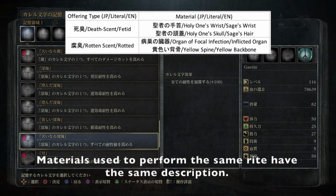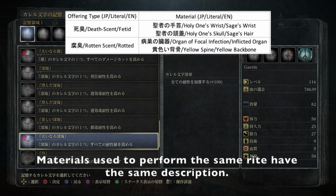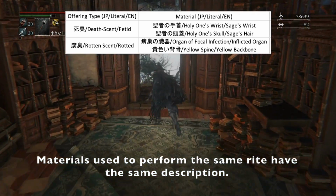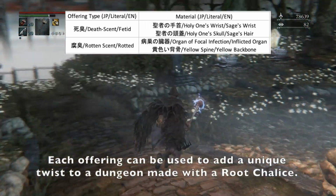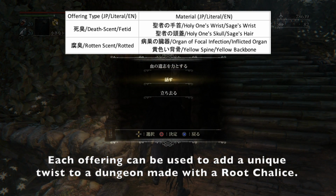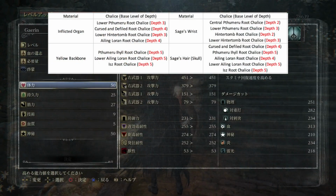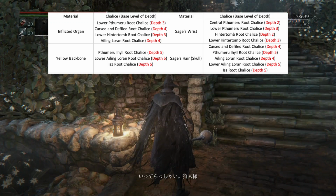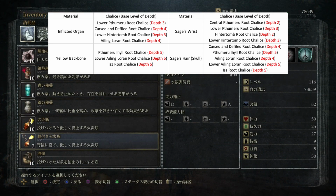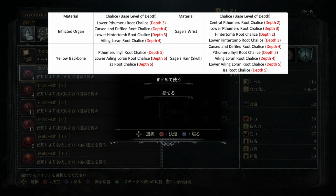In each of these cases, the descriptions of the items involved in a given offering are exactly the same. That is, the Inflicted Organ's description matches the yellow backbones, just as the item text for the Sage's Wrist and the Sage's Hair are identical. This is because each of these items serves the same purpose. They alter chalice dungeons in specific ways associated either with the scent of rot or the scent of death. The only difference between the first of one of these paired ritual materials and the second is the depth of chalice dungeon they're used to modify. The Inflicted Organ, for instance, can be used to alter depth 3 or depth 4 chalices, whereas the yellow backbone is required for depth 5 chalices.